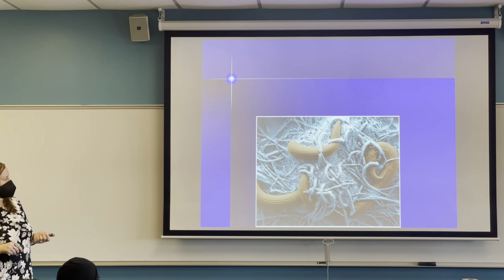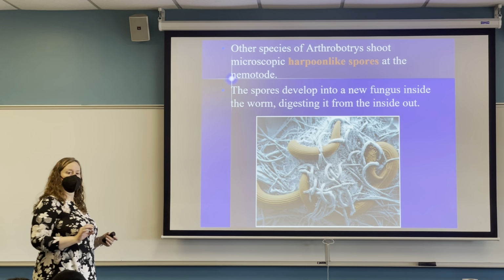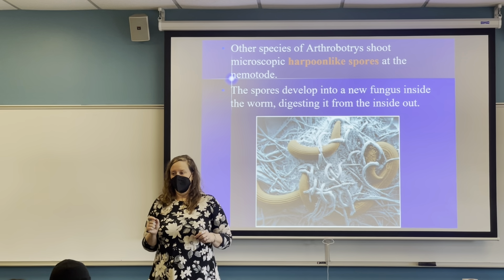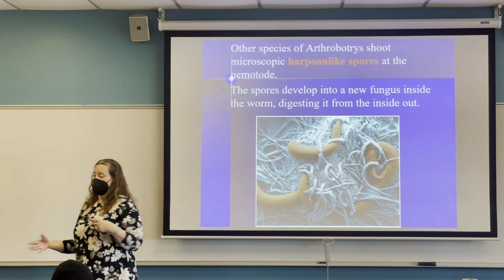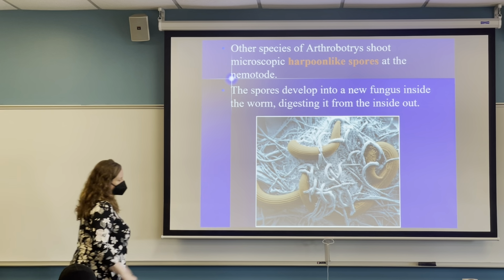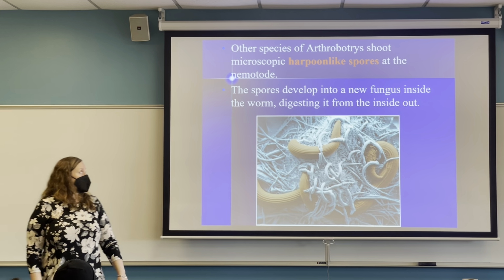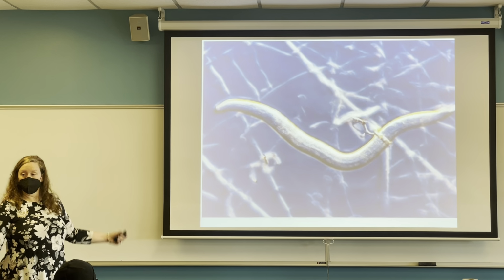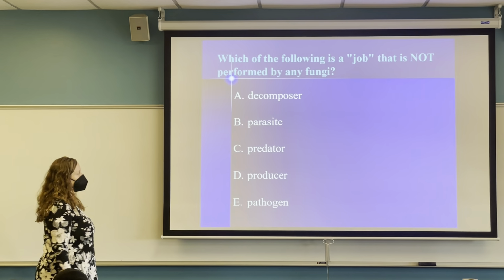And here's another species. Some arthropods may just shoot harpoons from movement. This is typically happening in watery environments. So if they feel the water start to move, they'll be like, pew, pew, pew, and they'll start shooting harpoons out from water movement. And then hopefully that harpoon gets into a nematode that they're going to then infect. And again, another two different species. So there's so many different kinds of that in the world.